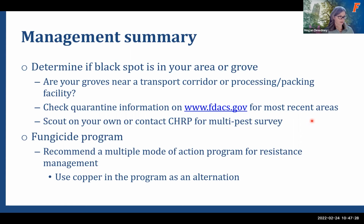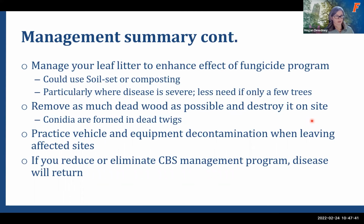Then I would recommend putting in a fungicide program, looking at multiple modes of action for resistance management, certainly using copper as an alternation. Managing your leaf litter, which I talked about in the past, can enhance the effect of the fungicide program. Soil status looks like it's pretty good at reducing the amount of inoculum in the leaf litter, or composting is also, we've had anecdotal comments that composting worked quite well. Particularly this is if you've got severe disease. If you've only got a few trees that are currently showing symptoms, there's probably less of a need for that, but as the disease intensifies, it may be something for you to consider.